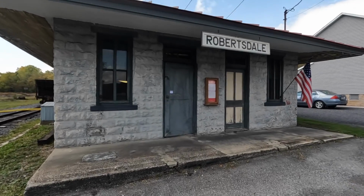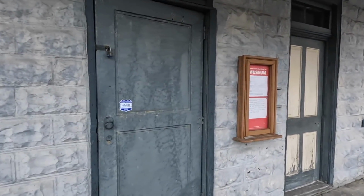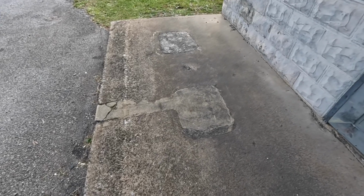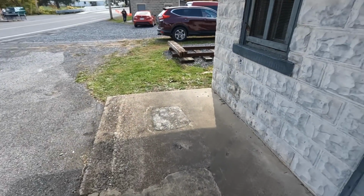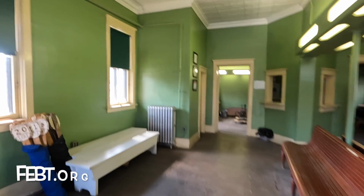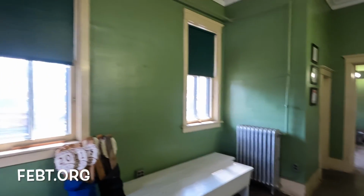Here's the Robertsdale station we're going into now. This was once a service station in the 1960s and 70s. You see the patches where the fuel pumps used to be under the concrete platform. Now the Friends of the East Broad Top own it, and for many years this was the museum collection housing before we finished the old post office.